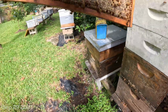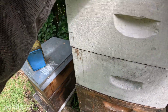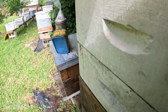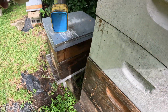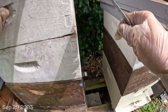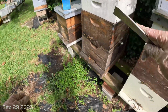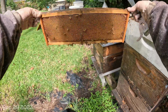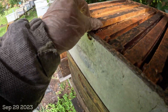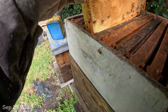Top box has got honey in it. See that? This is almost fully capped. I think this is the one I left in there from the spring that they didn't finish off. But if you go to the edges, it needs drawing out. I think this is the fuller one. I think I bottom supered this one. Yeah, see how they're starting to fill that one? So this is the flow starting to fill up the bottom because I bottom supered. Top one was already full. All right, so they got to work here. So they got plenty of room.